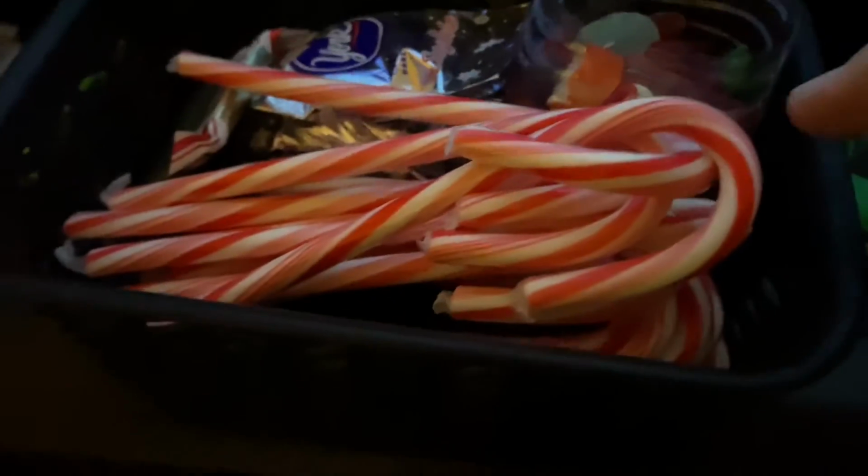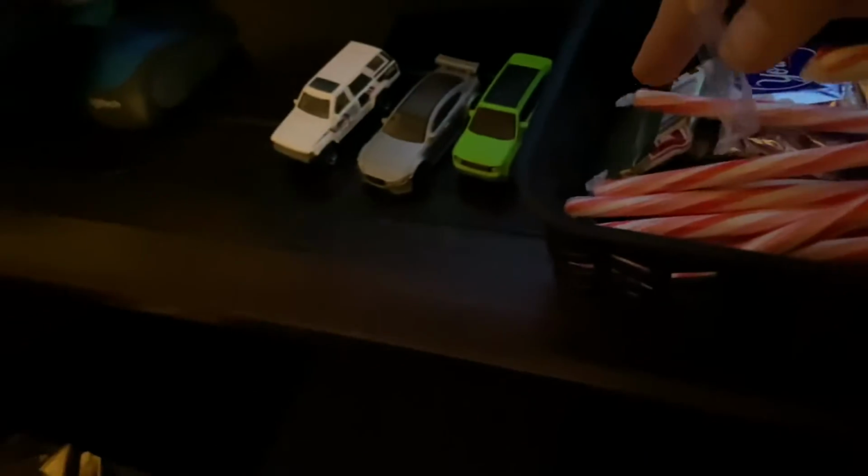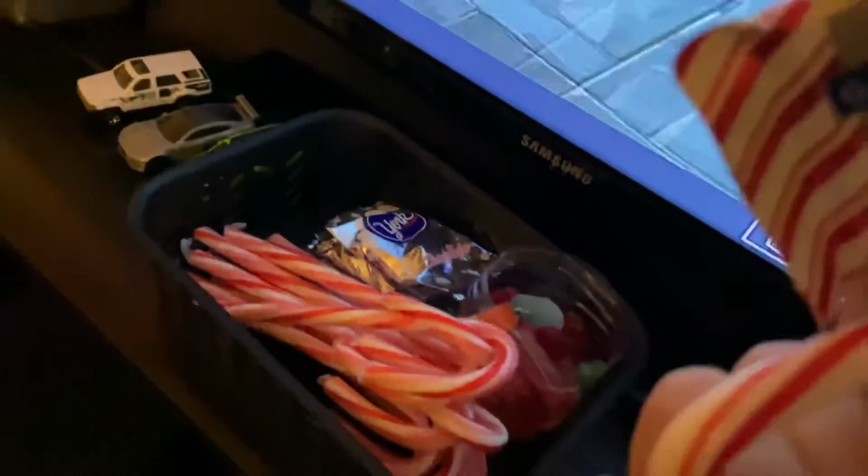Today I'm eating a candy cane. Speaking of candy, I actually got a little bowl full of all my candy in front of my TV. I've got all my candy canes. I've got some York peppermint patties, peppermint Ghirardelli or whatever you call it, peppermint bark thing. And I've got this classic Christmas candy.